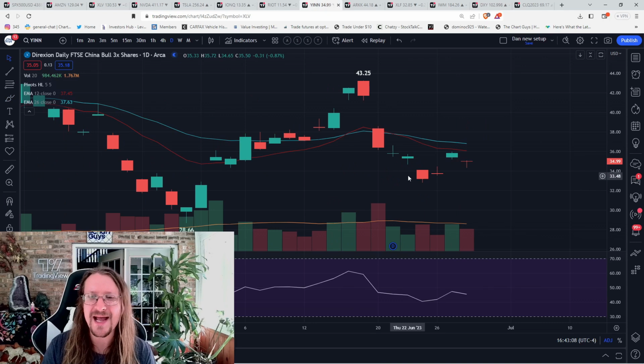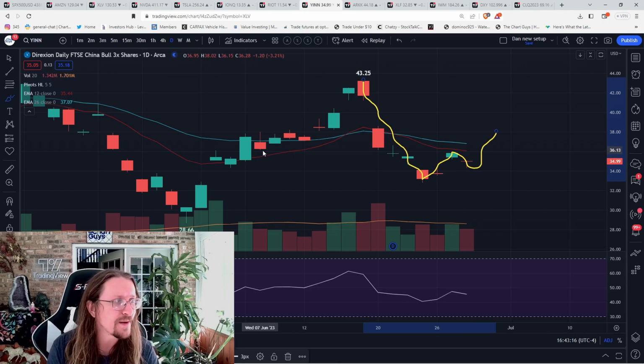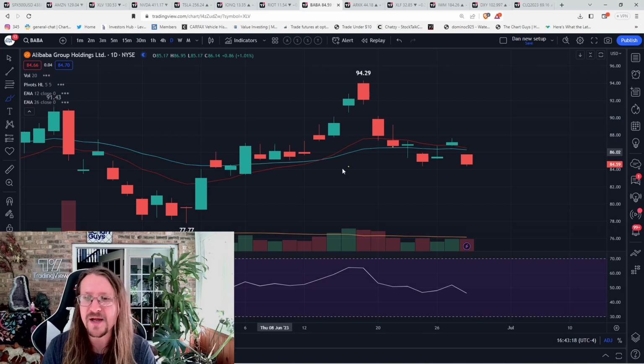Chinese names, YINN trying to shape up a daily little uptrend. That would confirm a weekly higher low is likely being set if that were to break bull. BABA notably weaker. BABA's a potential daily bear flag. So testing the recent low on BABA, keeping an eye on that.